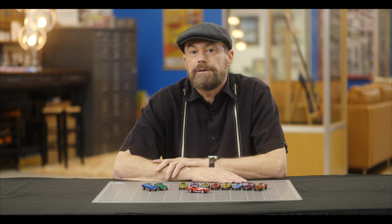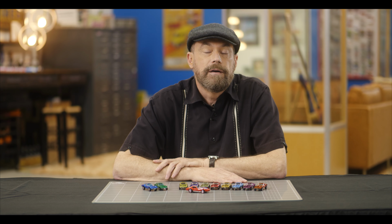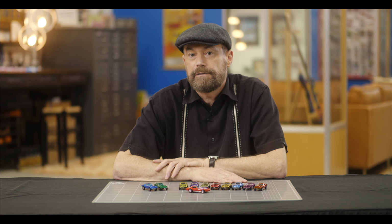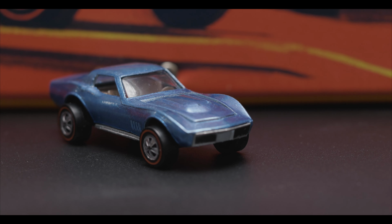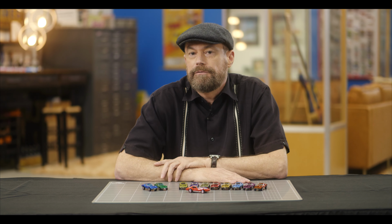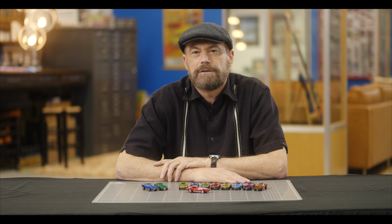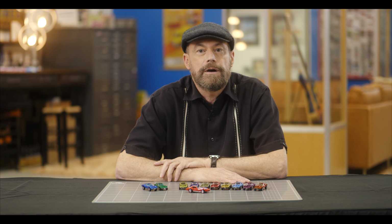In terms of value, the top Corvette is the Hong Kong car in creamy pink, valued at $2,000 to $3,000. A light blue Corvette is valued at about $1,500. The US brown Corvette is also valued at about $1,500. These tend not to be the dark chocolate brown, but usually a lighter brown. And common colors on the Corvette will fetch about $100 to $150.